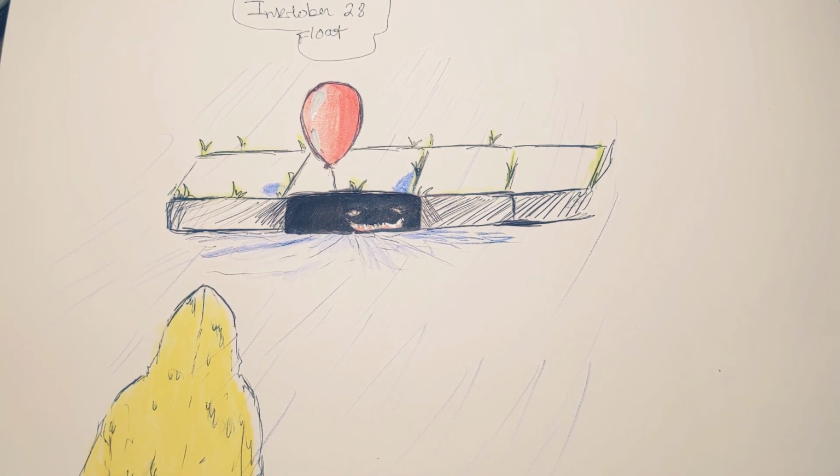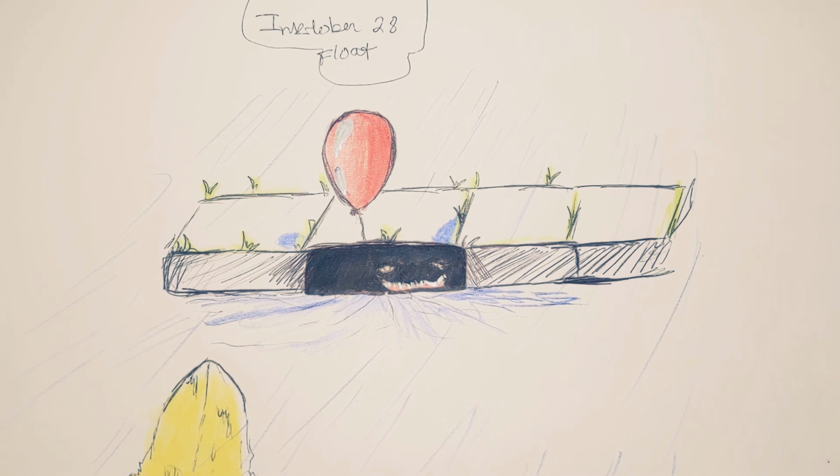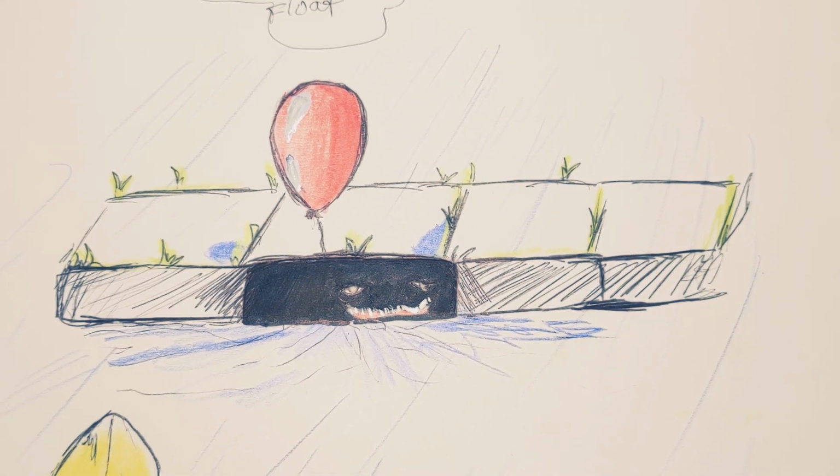Inktober day 28. Float. There we go. Get a little close up of that.